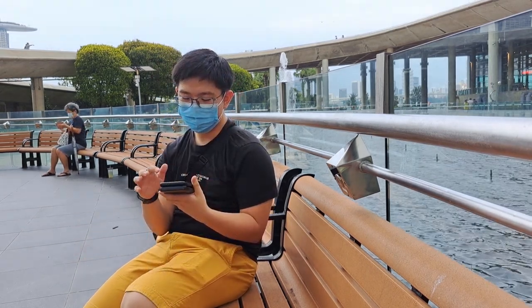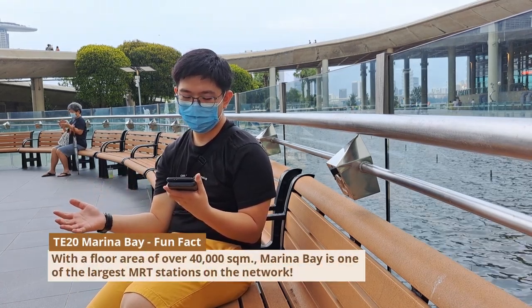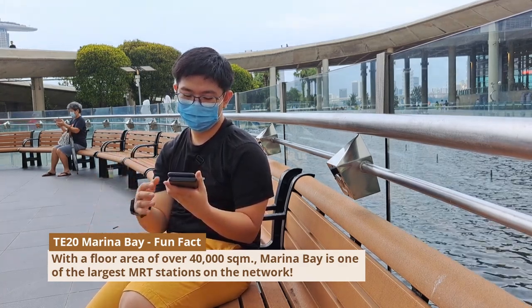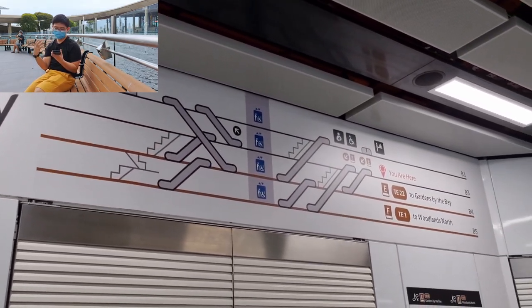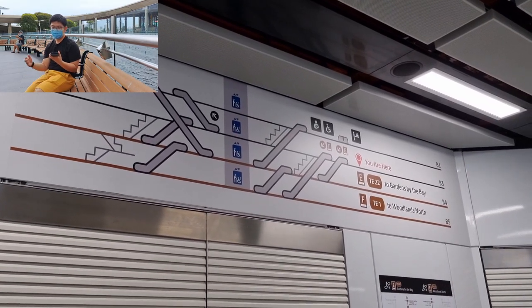Now, navigating a huge interchange like Marina Bay may be confusing. In fact, the whole station has a floor area of 40,000 square meters. And in order to help commuters navigate the station, they made this giant map over here, showing the various levels of the station and what is located at each level, allowing for easier navigation in the station.